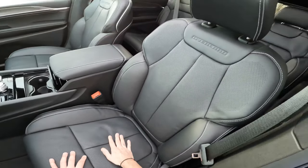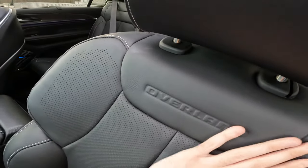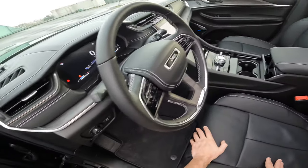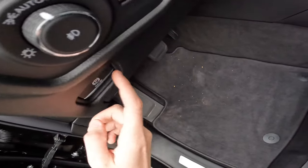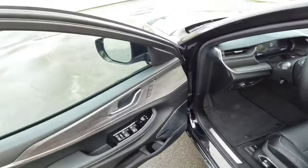Heated and ventilated with the gorgeous Overland just right here and embedded into the seating. I love that a lot. I love the Overland package. I love the Summit package. Absolutely amazing. Can't go wrong. We got our parking brake right here. And then for the hood, which we'll check out later, just open it like that.